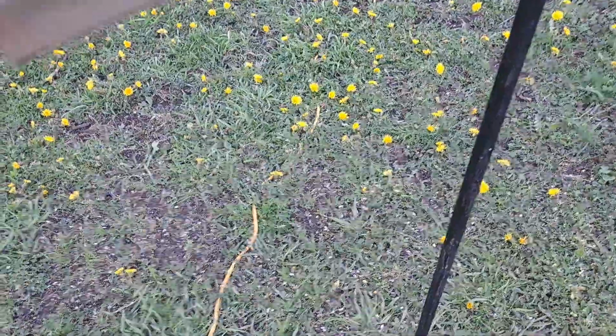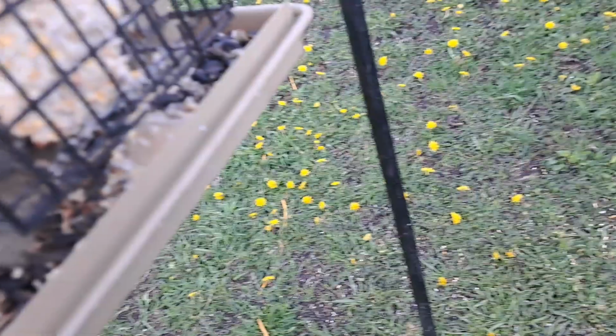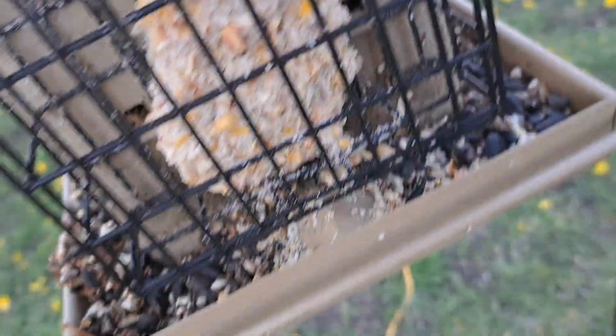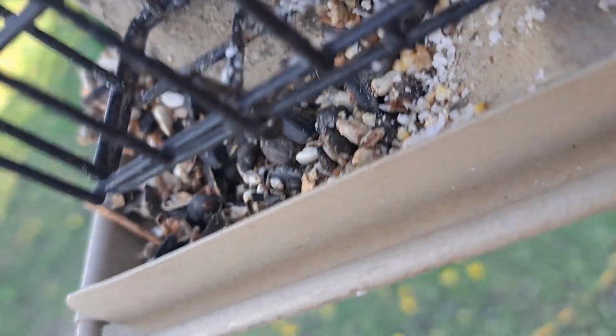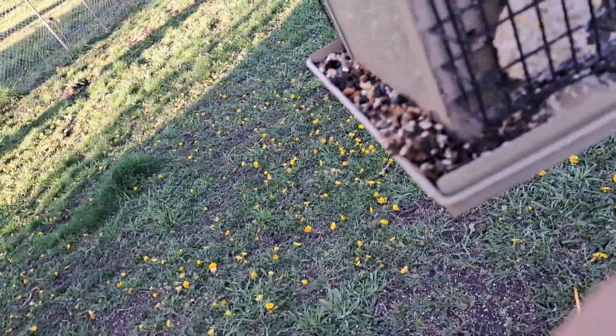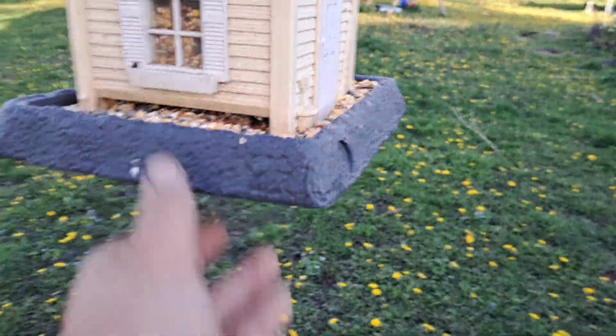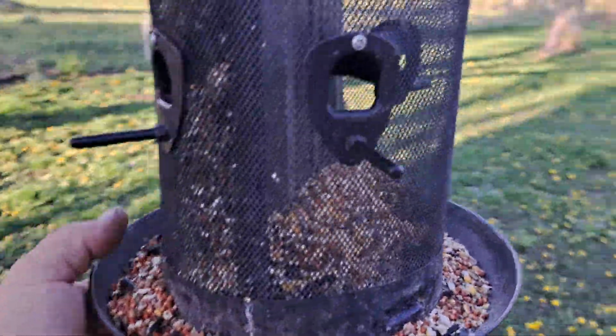It rained so much that the bottom of the feeder keeps water. It doesn't have any drain holes like the other ones. I'll remedy that next time I feed them and pop a couple holes in there because they don't like wet food. You're doing all right. You're still good. This guy, they like that stuff.